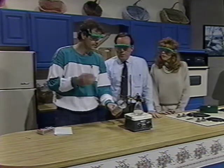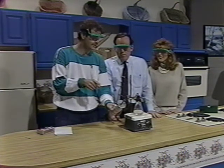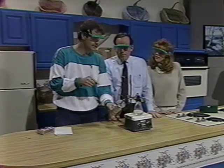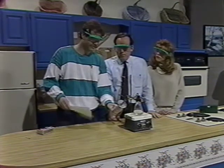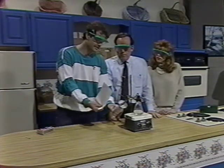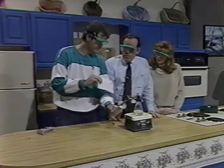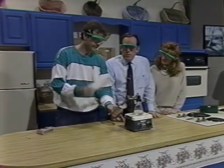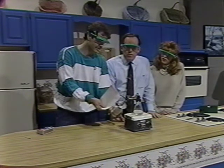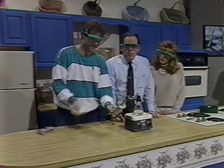Obviously, we don't want to put our hand in there now. This is superheated steam, and superheated steam can burn very severely, so you want to be careful. So let's put our paper in front of that and see what happens. Ooh, I thought it would catch on fire. Well, it doesn't burst into flame, but it definitely chars the paper. Could it catch on fire? Probably not. I've never been able to get paper to catch on fire, but you can tell it's getting hot.